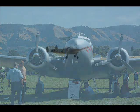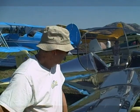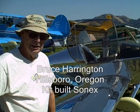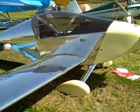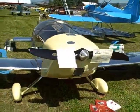We caught up with a few of the owners to talk about the aircraft they brought to the show. Well, the kit came out in about 1998, and I bought mine in 2001 when they had more of the parts already cut out and pilot holes drilled. And I had about 600 to 700 parts to make then. And you build it from the plans. Plans are where all the instructions are.